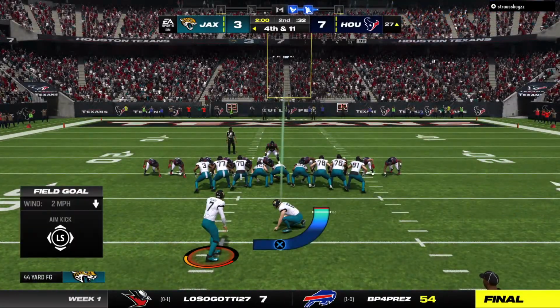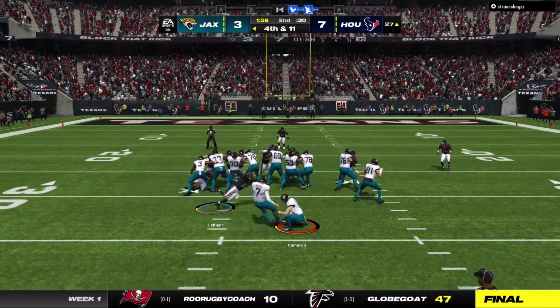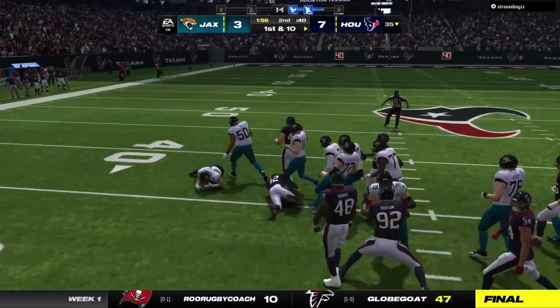Now Harrison Butker for the field goal try. He hit his first one. This from 44 yards out now. Oh, they get to the football. It's blocked. It's picked up. A live ball here, remember.